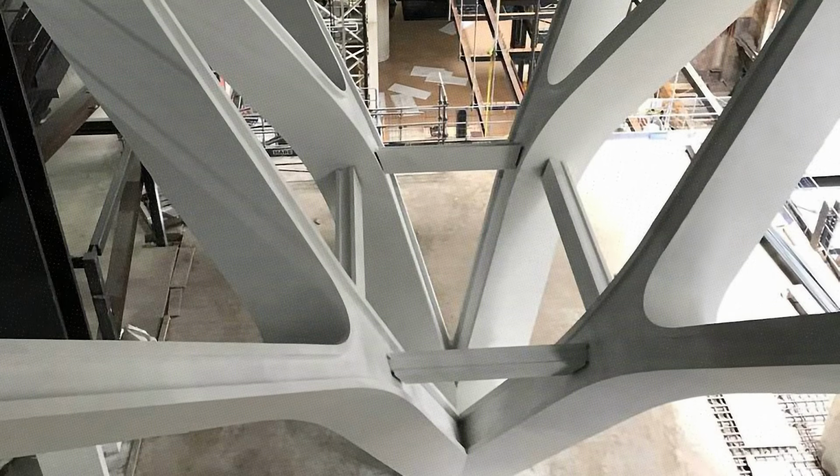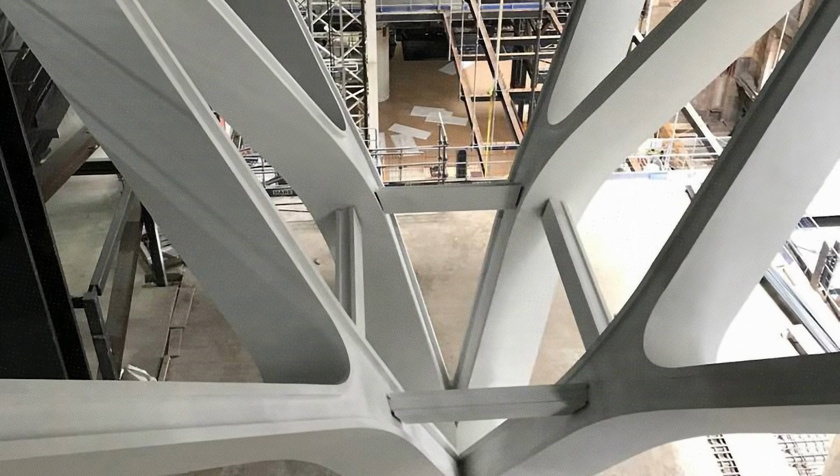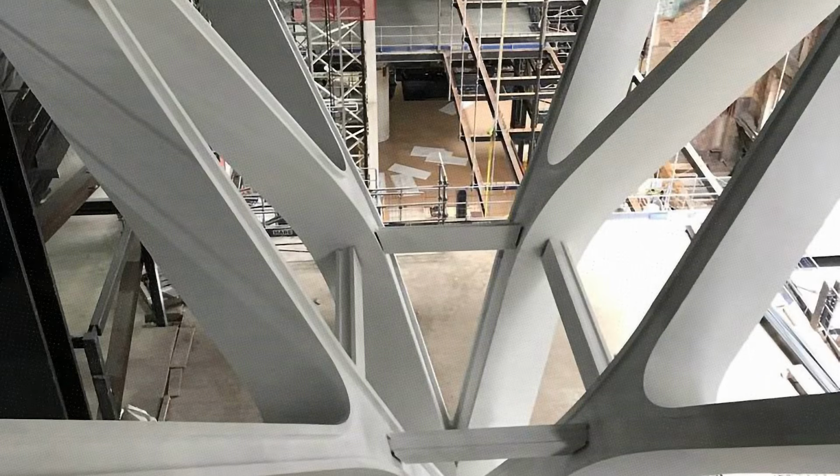So those are very interesting challenges and exciting challenges. And I think that's what we are about, this idea of using technology to create amazing, memorable spaces.